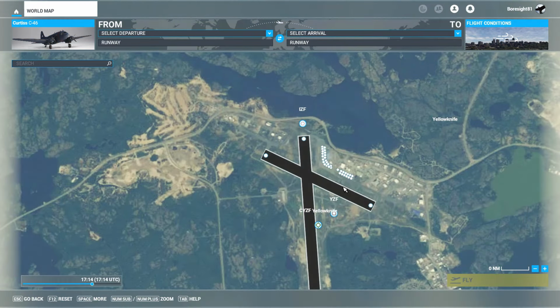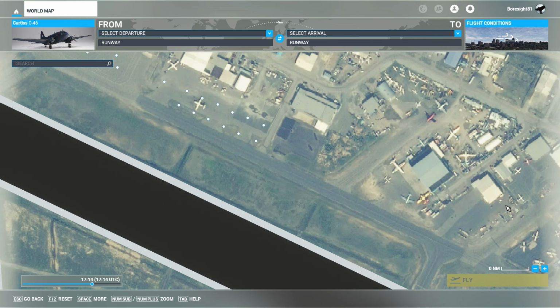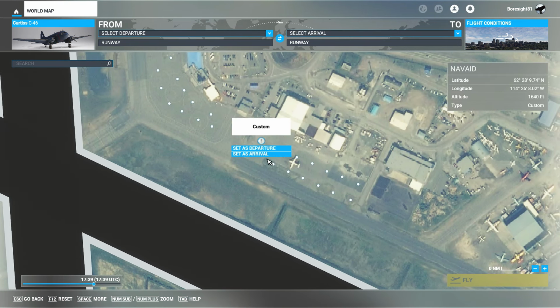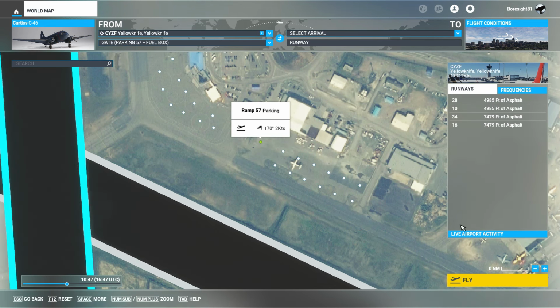Like I say, we're going to fly from Yellowknife. Buffalo Airways operating from this area here. You can see one of their Dakotas, a couple more of the Dakotas around the back here. And let's pick a heavy parking area. So here, okay. So let's get in and have a look at the cockpit.